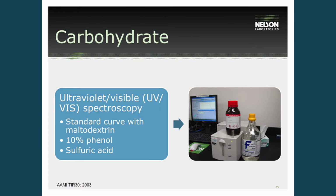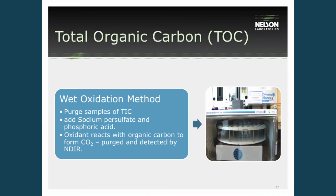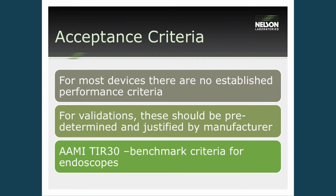Carbohydrate testing is performed at Nelson Laboratories. We do endotoxin testing as well as total organic carbon testing. And briefly, just to talk about those marker tests, more and more commonly we have seen protein being used as well as TOC and carbohydrates, but the FDA does want to see at least 2 markers selected.